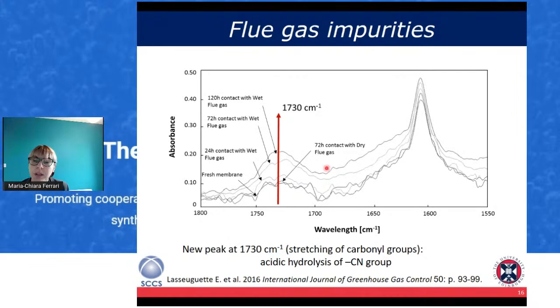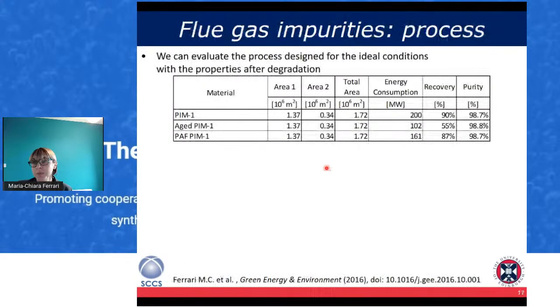As we put our membrane in contact with the flue gas, we see an increase of the peak at 1730. And that's the stretching of the carbonyl groups. So the hypothesis is that we are looking at an acidic hydrolysis of the functional group on the chain of the PIM. So our material is degrading and therefore is losing performance. So this is the part where we characterize our material. Let's see the effect then on the process.